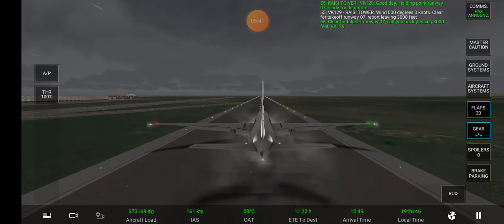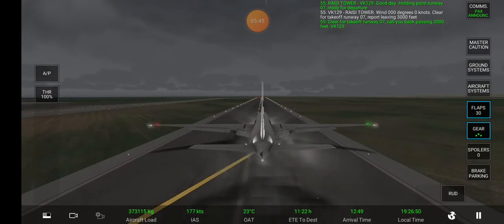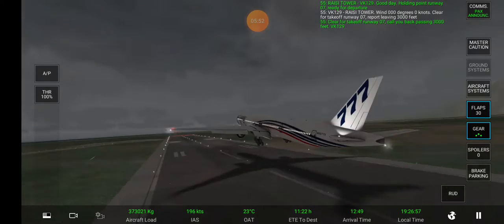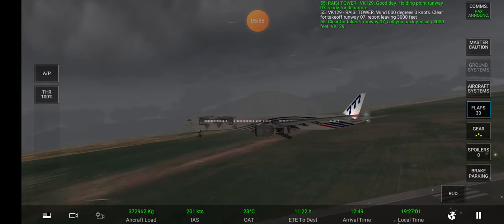Knots. One. Rotate. Positive rate. Gear up.